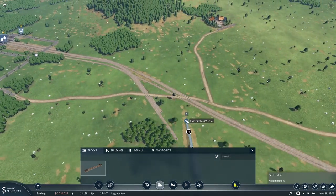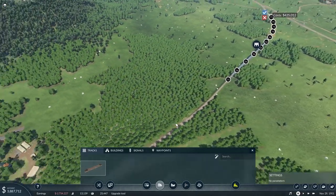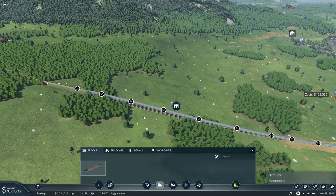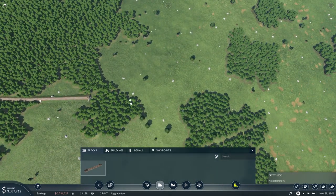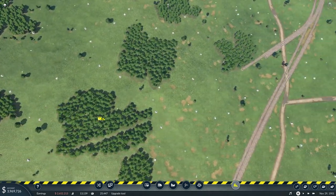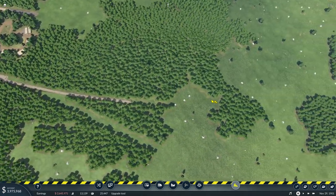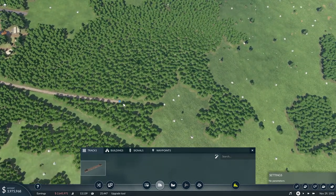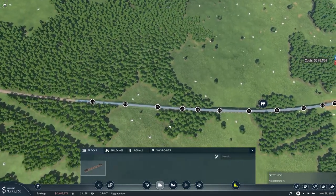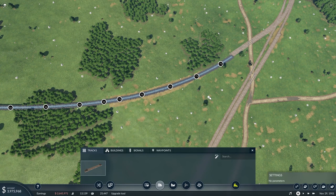What if we crow fly this all the way over to right here? I don't think we're going to get away without a bridge. You know what I mean? I think we're going to be stuck with a bridge here, and it's going to cost us a lot of money. But if we do it like that, I could live with that.